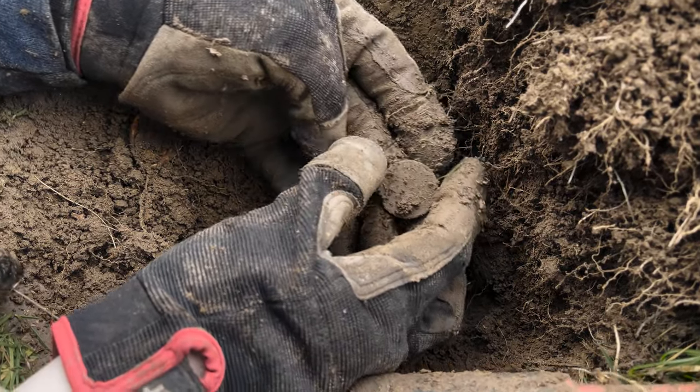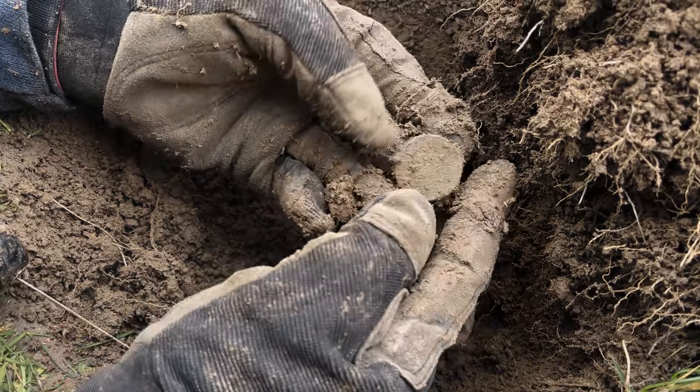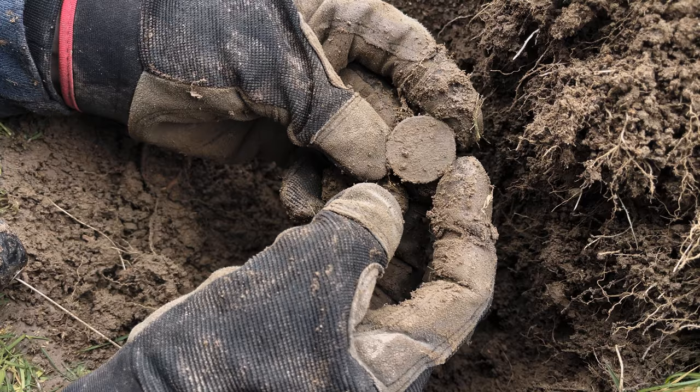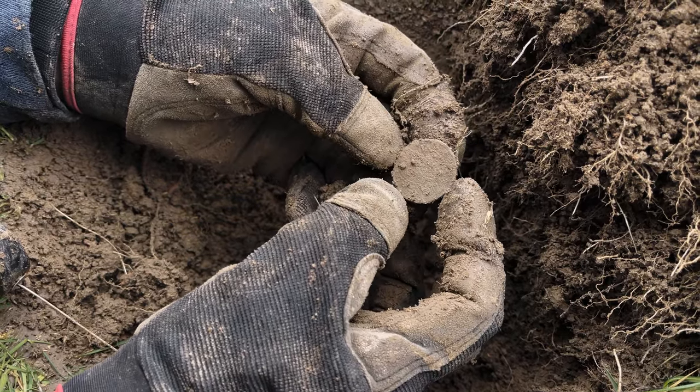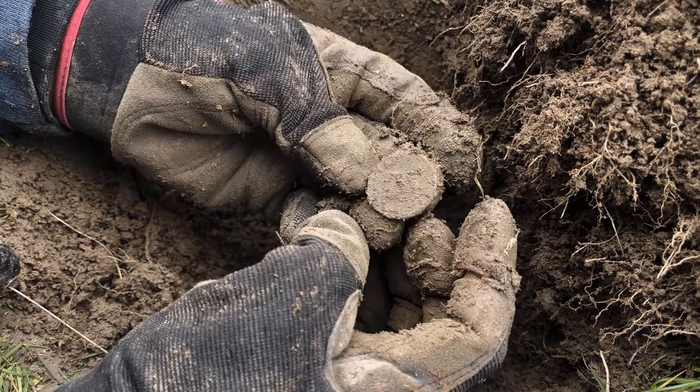Look at that. Oh, big penny. Big penny. Yeah. Nice big penny. Has it got any detail or is it toasted? It looked quite toasty to me. Can't quite make anything out at the minute. But that's a good find. Woohoo. There's your high 20s.